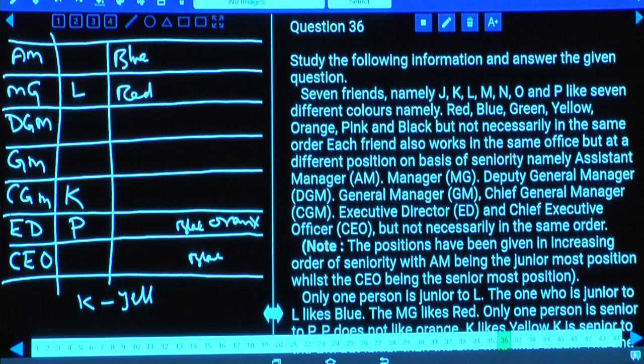There are two possibilities for this black. The one who is CEO likes pink. As the CEO likes pink, this P must like black. The one who likes green is senior to L, hence green must be in these three places. Green is senior to L, but junior to the one who likes orange.